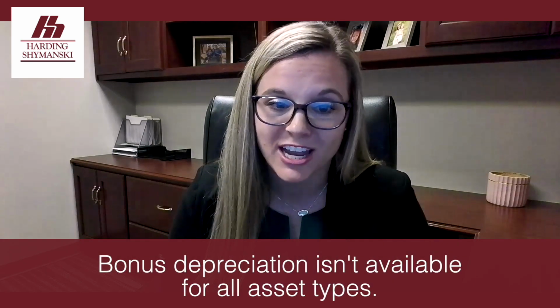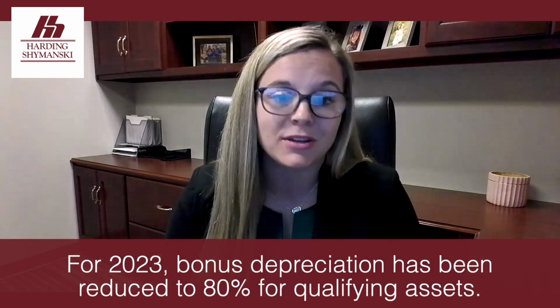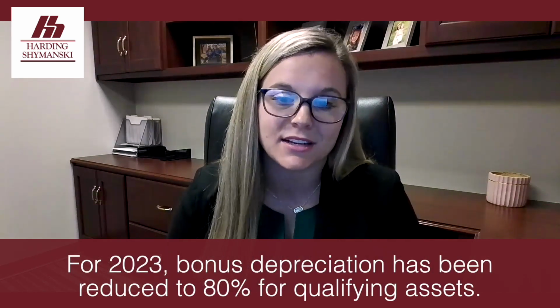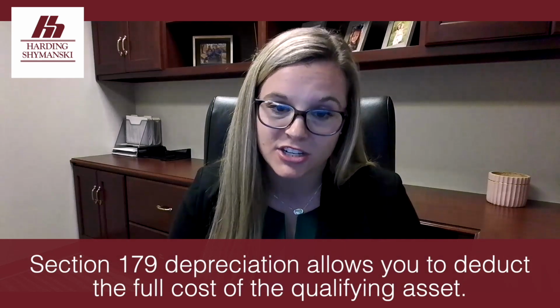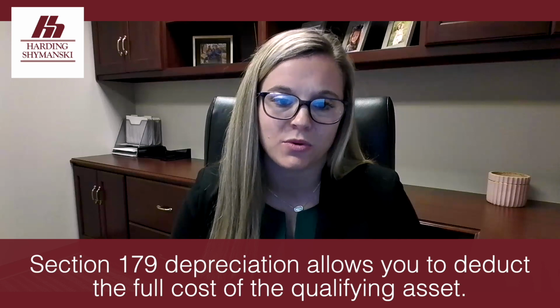However, bonus depreciation isn't available for all asset types, and the percentage of costs that can be deducted is set to decrease over time. In 2022, bonus depreciation was 100% of the cost of the qualifying asset. For 2023, it's been reduced to 80%, and it's set to decrease by 20% until it's fully phased out in 2027. Section 179 depreciation, on the other hand, allows a business to immediately expense the full cost of the qualifying asset up to a certain limit.